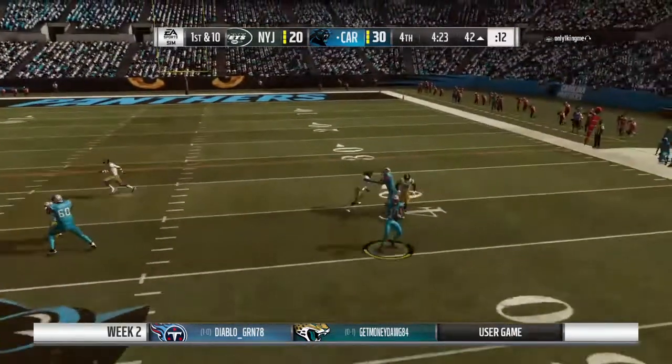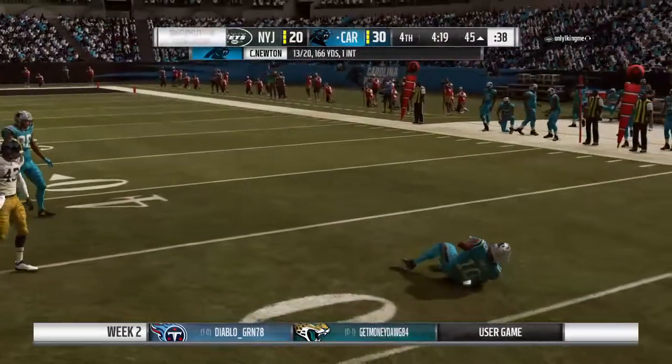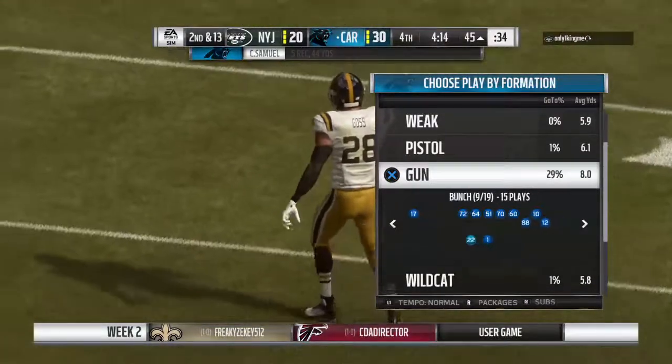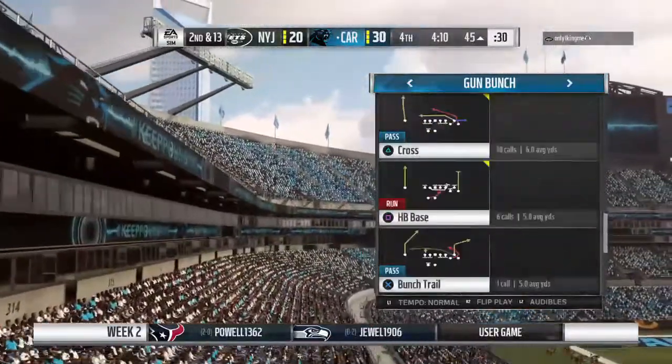Now a 1st down throw for Newton. Throw right side is going to be caught by Samuel. And he'll lose yardage on the play back at the 45-yard line. That'll set him back with a loss of 3 on the play. And it'll bring up a 2nd and 13.